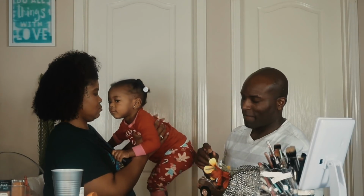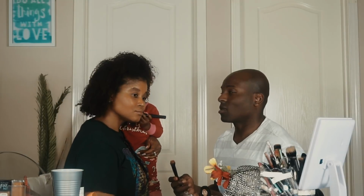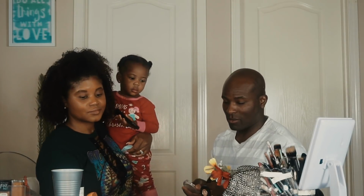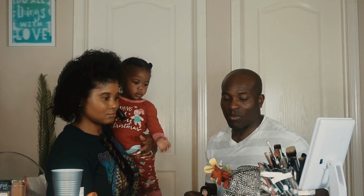So you see how much of a difference it is? You saw the before picture. Here's the after. If I must say so, she looks outstanding right now. So that's basically it, guys.